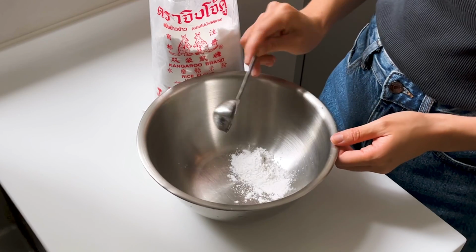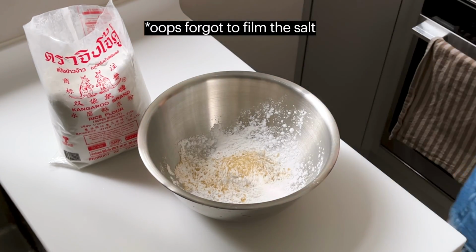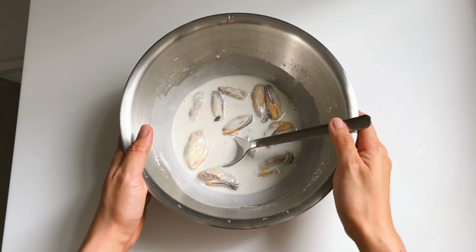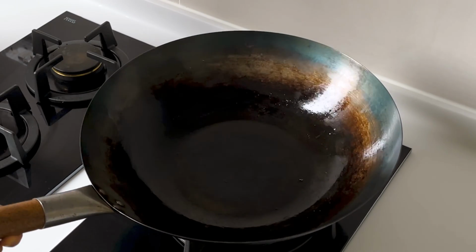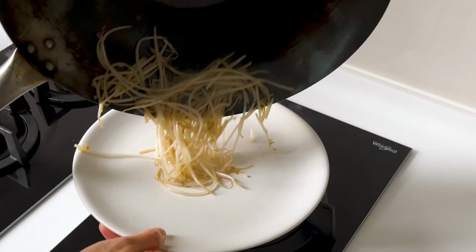So we have some rice flour and tapioca flour. Combine that with some salt and white pepper. Add some cold water and mix that until smooth. Then you can drop the mussels into the batter and set that aside. Then you want to heat up some oil in your wok or pan, fry up some bean sprouts, and set that aside.